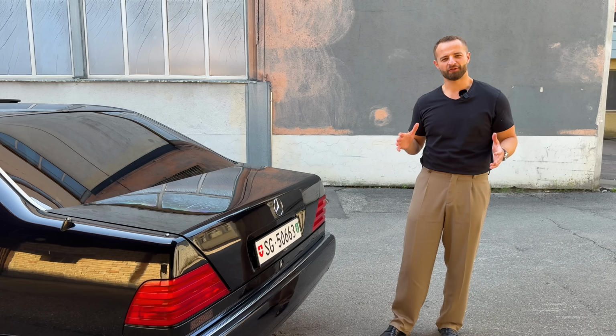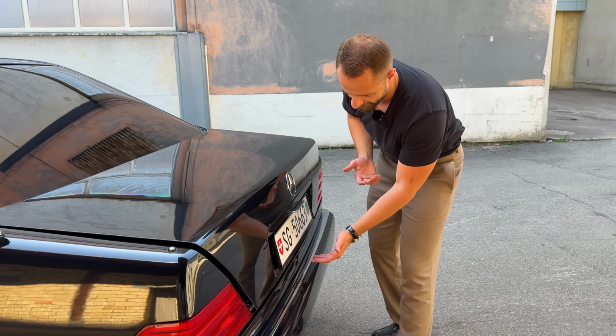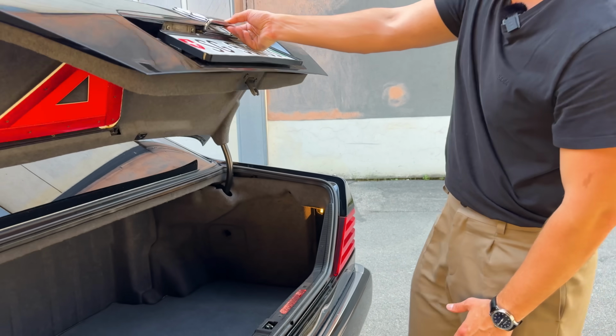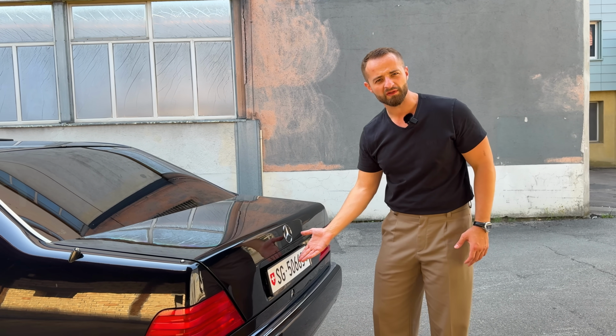That's insane, and it continues to fascinate in the back. I mean, look at the trunk. Let me just open the trunk. Look at that. You see that? This handle comes out, which has a beautiful chrome finish, so you don't touch the paint. You open it and you use the same handle to close it. And once you close it, you will see it disappears again.